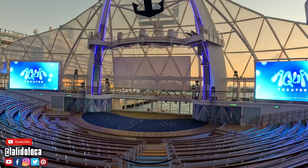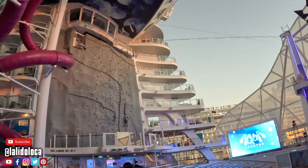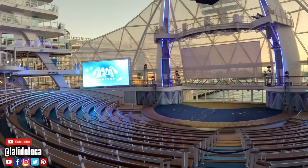They also show movies, other things, but there's people that dive off of those high perches up there. Each level, it's an amazing feature on the Royal Caribbean Oasis class ships. Themed all the way. Yeah, you can't beat it. It's neat to see the ship pass by.